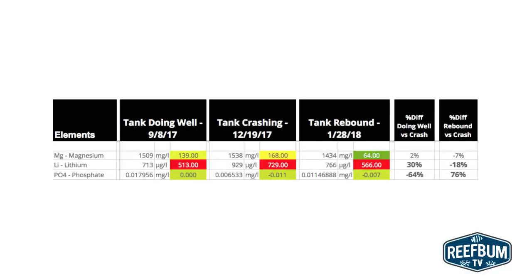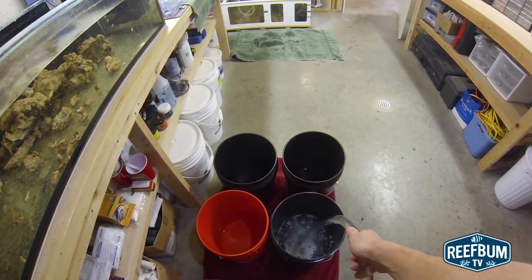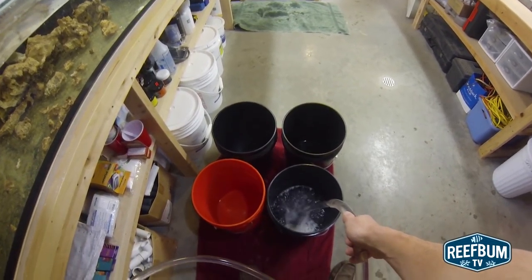Perhaps elevated magnesium was an issue as well, with levels coming down from 1538 during the near crash to 1434 during the rebound. I'm going to assume the large water changes helped to mitigate the concentration of magnesium, and maybe the switch to the new salt played a role as well.